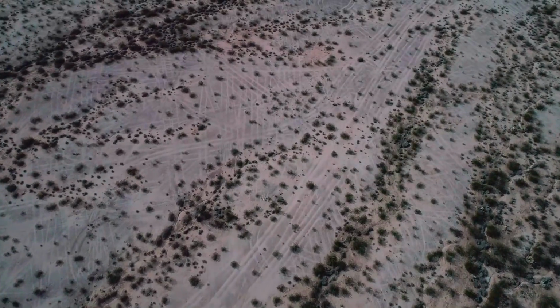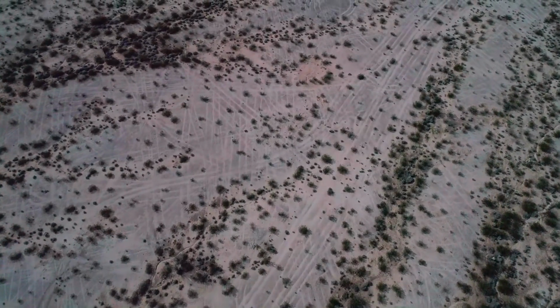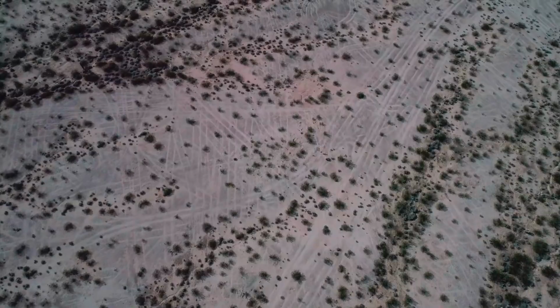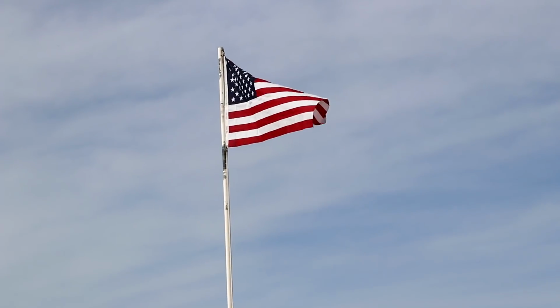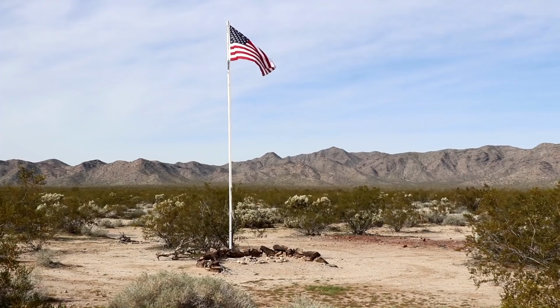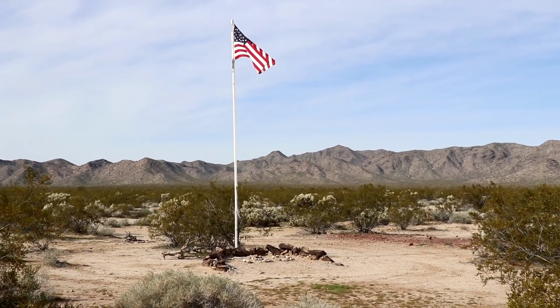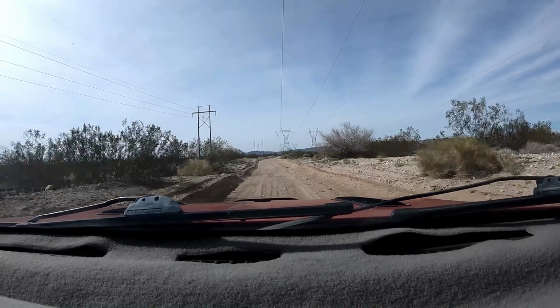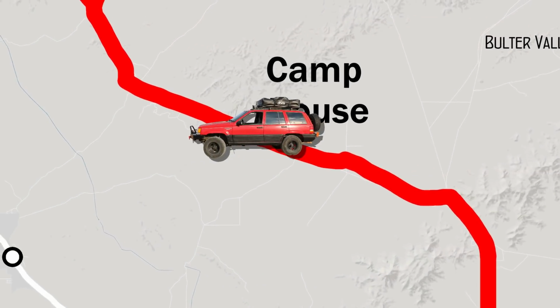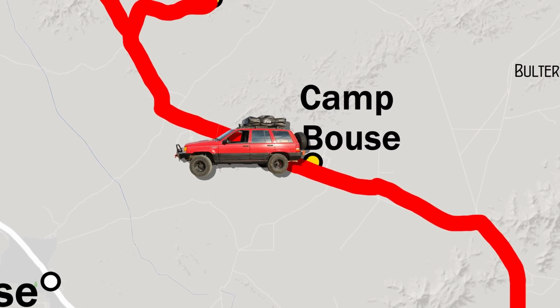Upon further investigation, tank tracks can even be found on the desert floor between the camp and the firing ranges further to the north. While we thoroughly enjoyed our time at Camp Bouse, it was now around 3:30 and time to continue our way to camp. We returned to the Powerline Road and continued northwest.